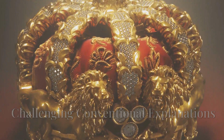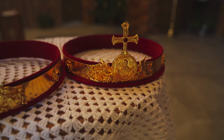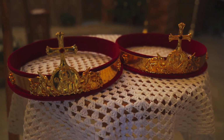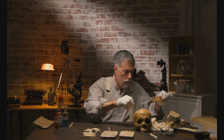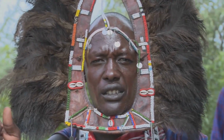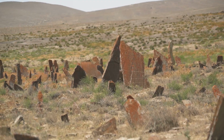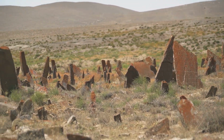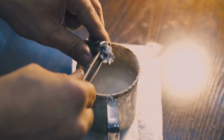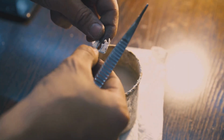The conventional explanation is that these are symbols of status or rulership, buried with their elite owner as part of a display, either of wealth, power, or social standing. But this view leaves much unexplained. It does not account for the enormous variety of crown types that appear in societies without formal kingship. It cannot explain why so many are buried in isolated contexts, where no one could see them. And it cannot reconcile the huge amount of skilled labor involved with an object that supposedly functioned only as a sign to others.